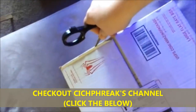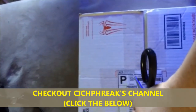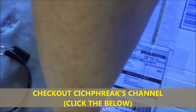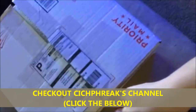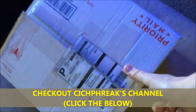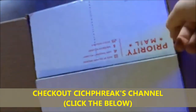I'm going to check on the package here, see how well it was packaged and everything. Kind of hard to do this with one hand, but we'll make do. Now, I did see how this was actually packaged, and it was packaged really well.